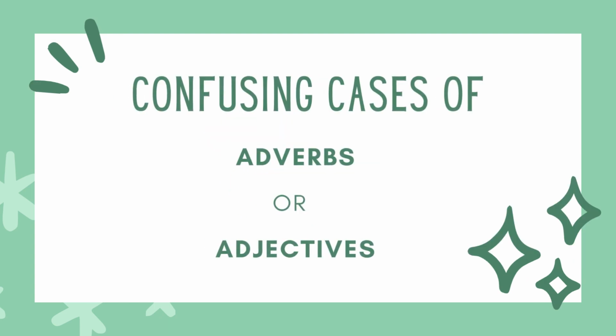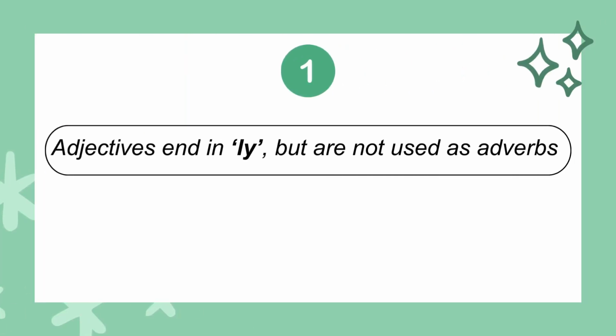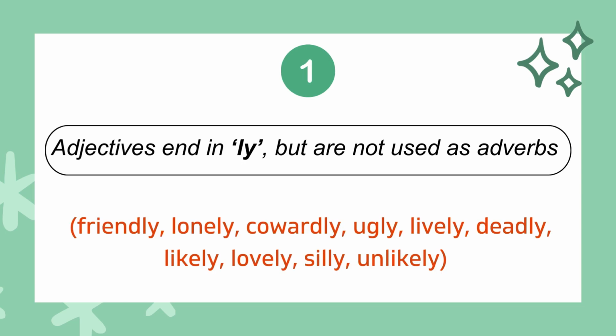Today, we're diving into the sometimes confusing world of adverbs and adjectives. 1. Some adjectives look like adverbs because they end in ly, but surprise, they're not used as adverbs. These adjectives include friendly, lonely, cowardly, ugly, lively, deadly, likely, lovely, silly, and unlikely.